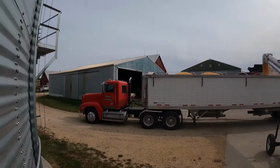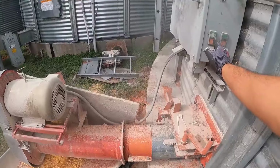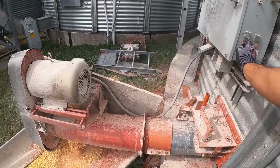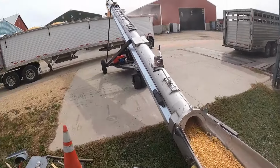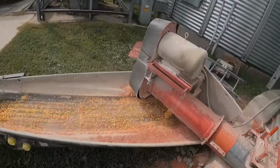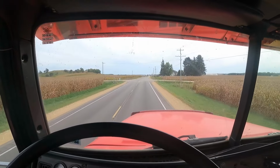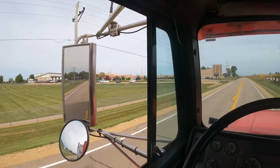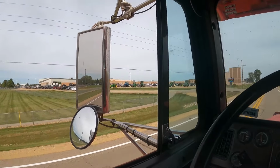Getting their fill up. Whoop. She's full. Heading south, over the hole of the corn. Let's go. FFA day. Nice.